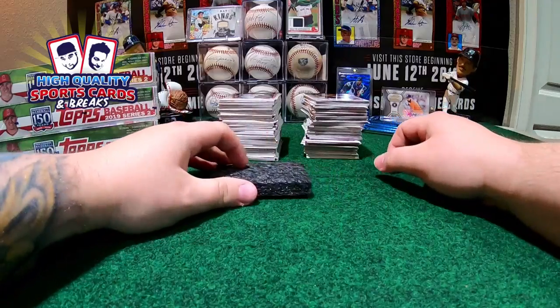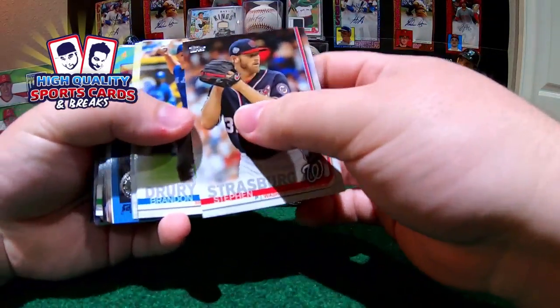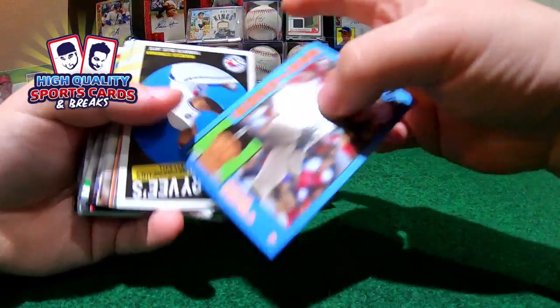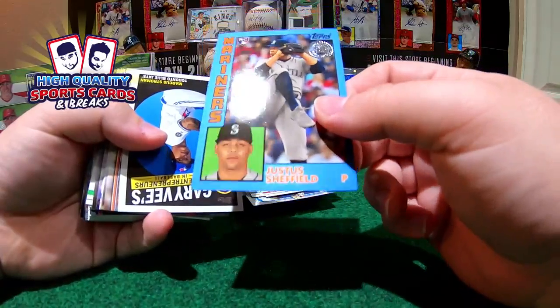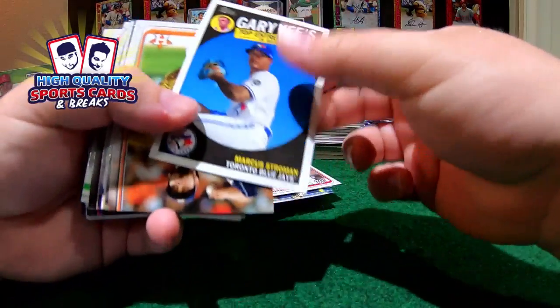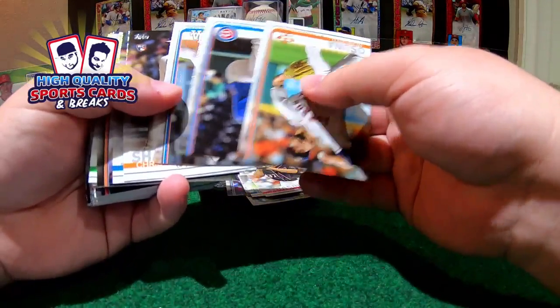All right, here we go, my friend. Box number 3, middle of the break. Here we go. Looking for another hit and looking for another nice card. Shopping, of course. Mariners, 1984, Ichiro Sheffield. Gary Beast, Marcus Stroman.